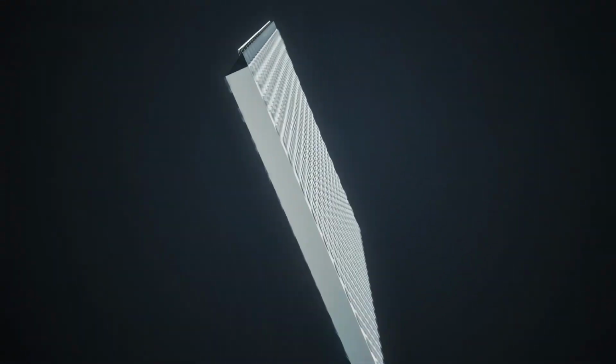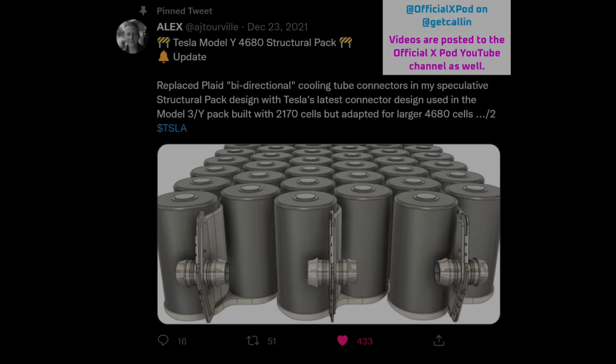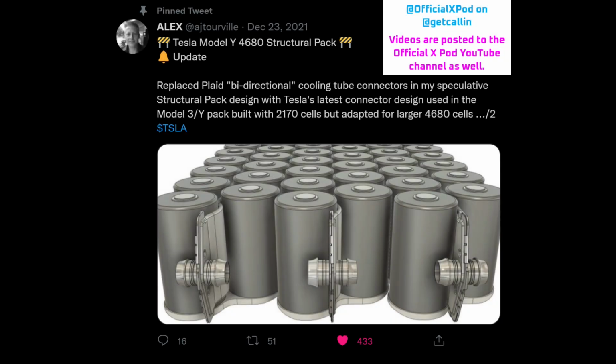Let's run the numbers on a structural pack with LFP. Sandy Monroe indicated that a structural battery pack using the 4680 could fit 960 cells under a Model 3. To double-check Sandy's claim, I checked with Alex Torville, who's done a lot of work and given some great presentations covering 4680 cell and pack design on the official XPod YouTube channel and on the Call-In app.